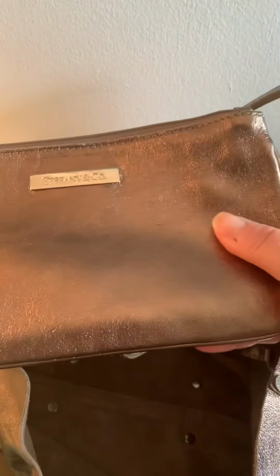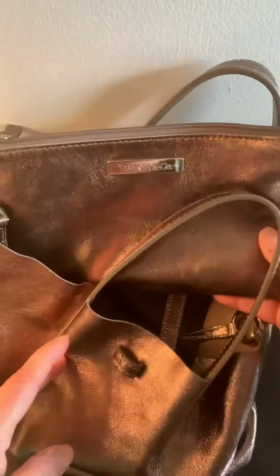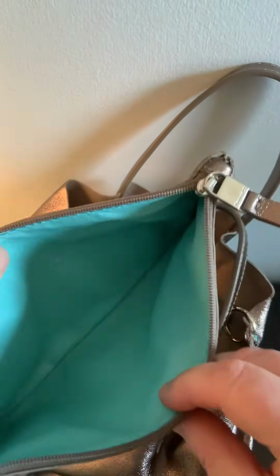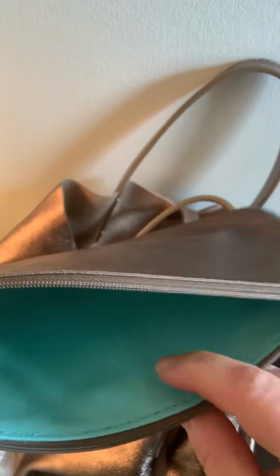Inside, it comes with a pochette, and it's attached with this little leash here. It is removable, so you can use this on its own. And there's the Tiffany & Company label. Same tab closure that's on the bag. And inside, it's a gorgeous Tiffany blue. And this is leather lined also.